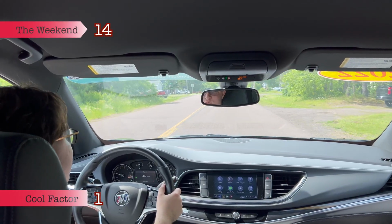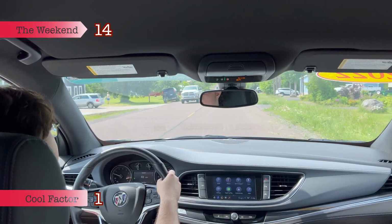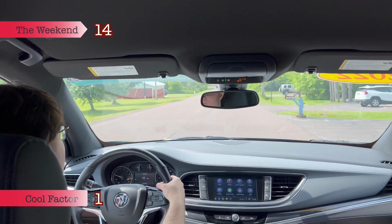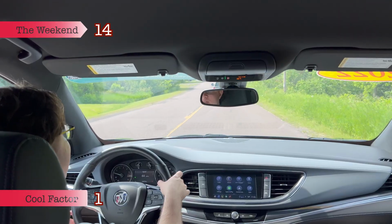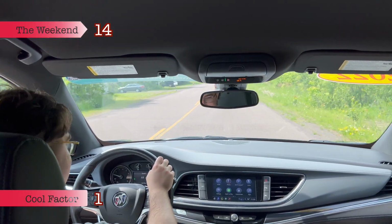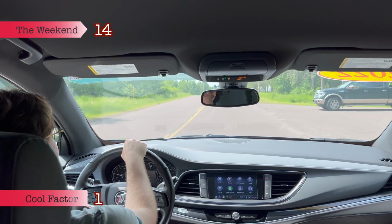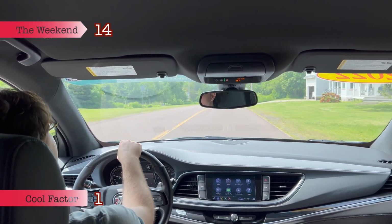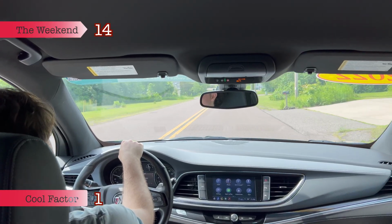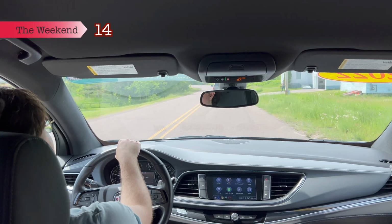And same goes for cool factor. Honestly, earlier generations I could argue were cooler. It's just the problem is Buick has been in the process of kind of ruining their reputation at this point, which is definitely not helping this vehicle's case at all, and it unfortunately is going to get a 1 out of 10. This is not particularly a car you want to drive for cool factor. It's just a nice full-size crossover with 7 seats in it, and so cool factor only gets a 1 out of 10, bringing us to a total of 14 out of 50 in the weekend categories.